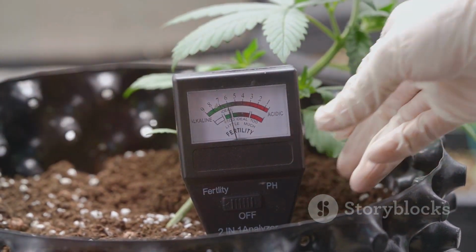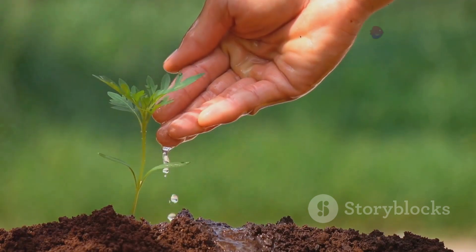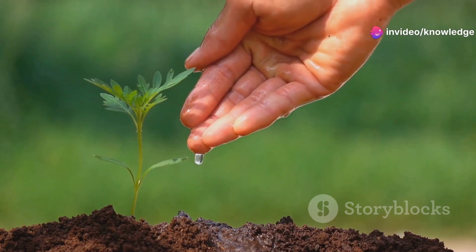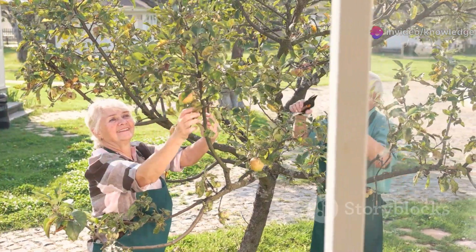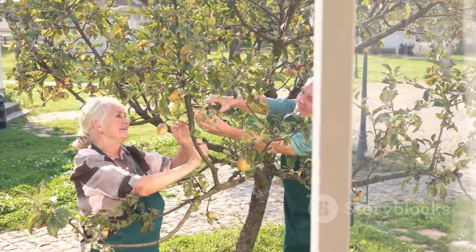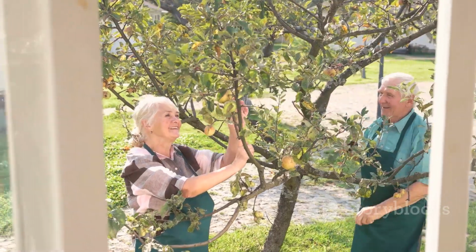with proper care. Regular watering, especially during dry spells, is essential for young trees, ensuring their roots establish themselves firmly in their new home. Pruning, that essential horticultural practice, is crucial for apple trees, shaping their growth, promoting air circulation, and ultimately maximizing fruit production.